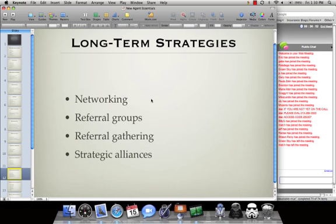Longer term strategies. These are not going to generate business for you right away. These are going to generate business for you six months to a year down the line. But they're absolutely great ways for you to build your business in the future.